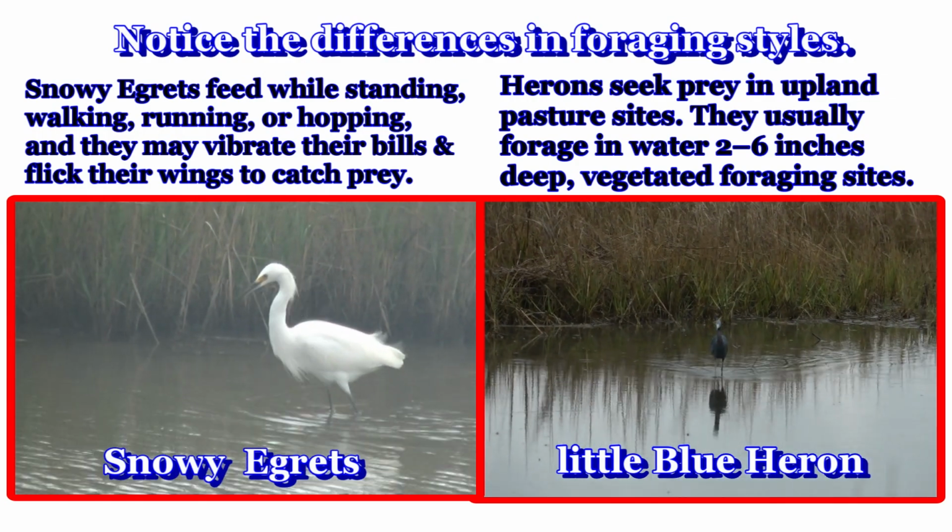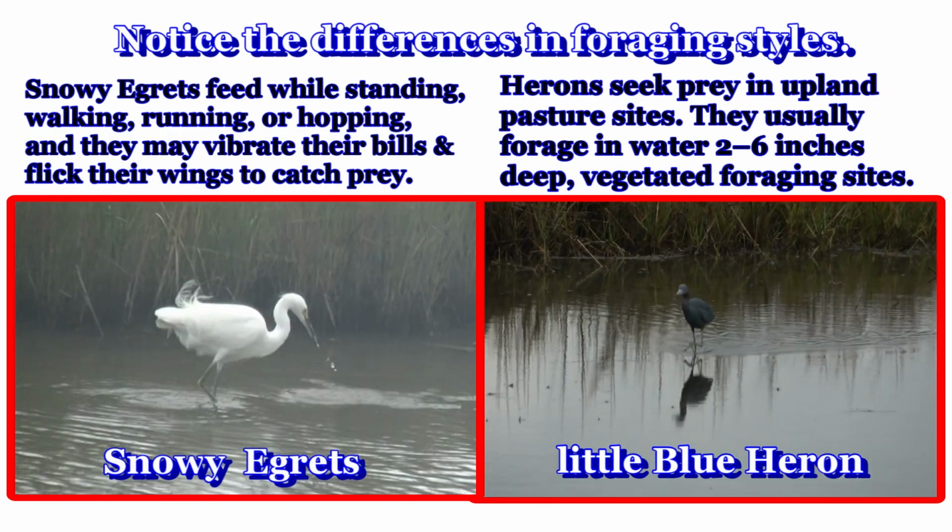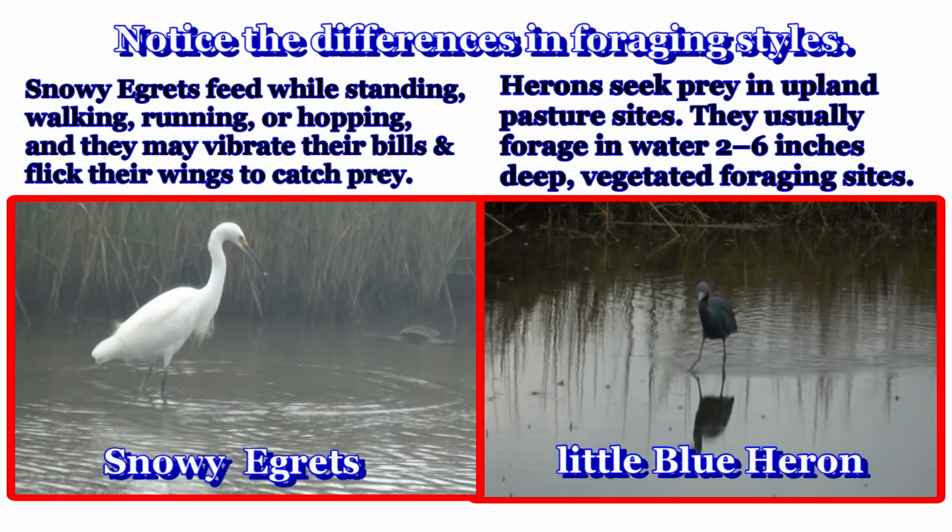They seek prey in upland pasture sites. They usually forage in water 2 to 6 inches deep, in vegetated foraging sites.